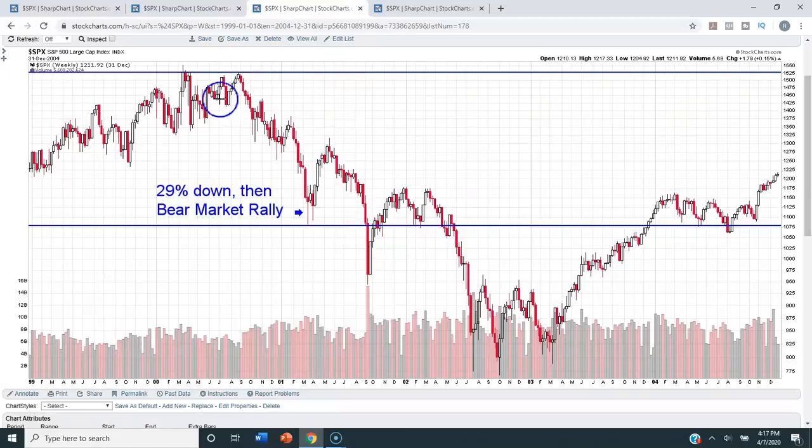What we're looking at here is the 2000 through '03 bear market. This chart goes from 1999 through the end of 2004, and this is a weekly chart, so each candlestick represents 1 week of trading in the S&P 500. Some of you may remember this chart. I used it a few days ago, and I just left the blue annotations in there. But I want to take this to the next level, and I want you guys to watch me do this.